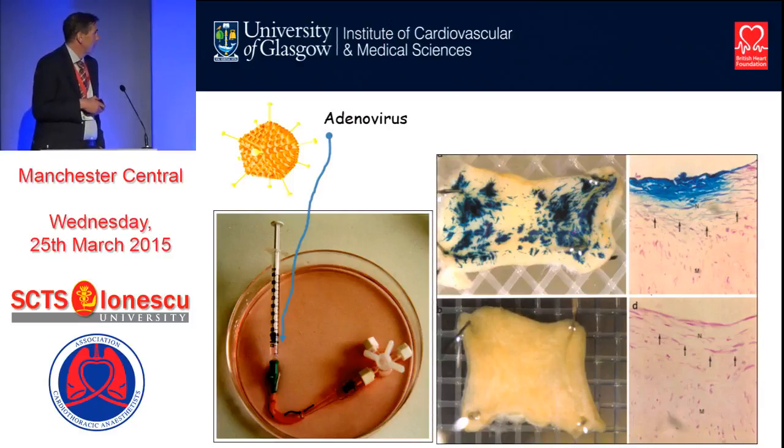So we use a serotype 5 adenovirus vector, which is the one that's used by pretty much everybody else. It's very well characterized, but it does have one or two problems associated with it, which I'll come back to later. But essentially, if you do this 30-minute gene transfer using a high concentration of this virus, and you look a few days later, after the 30 minutes, you can just wash this free of any excess virus. But what you do get is very high levels of gene transfer.